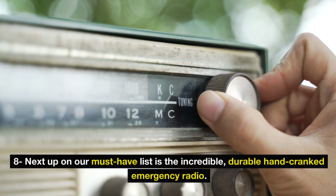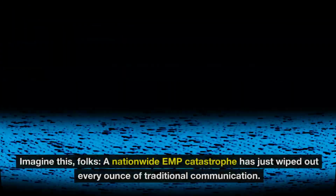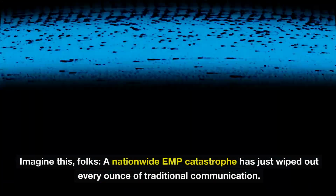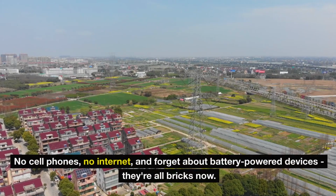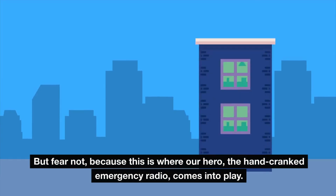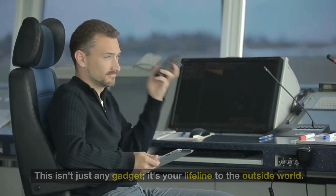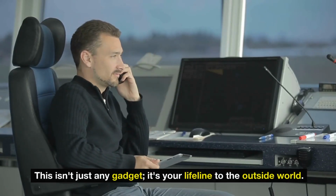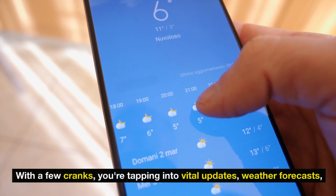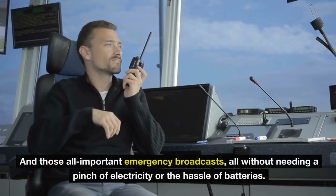8. Next up on our must-have list is the incredible, durable, hand-cranked emergency radio. Imagine this, folks. A nationwide EMP catastrophe has just wiped out every ounce of traditional communication. No cell phones, no internet, and forget about battery-powered devices. They're all bricks now. But fear not, because this is where our hero, the hand-cranked emergency radio, comes into play. This isn't just any gadget, it's your lifeline to the outside world. With a few cranks, you're tapping into vital updates, weather forecasts, and those all-important emergency broadcasts, all without needing a pinch of electricity or the hassle of batteries.